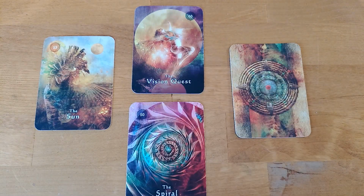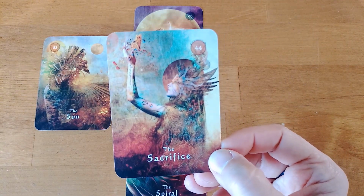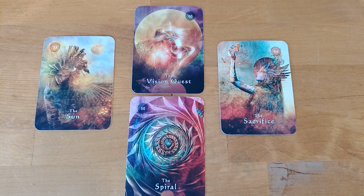Okay, very interesting. Now the fourth position is in the East, and this card represents your possible destiny, the way that you will share your treasures and gifts with others. And this is card number 44, the sacrifice. Okay, now let's see what card number 44 has to say in terms of this position, which is your possible destiny. And it reads, the sacrifice, the essence. To sacrifice means to make sacred. The sacrifice is an offering of gratitude made from the heart, a feast of love prepared for spirit.